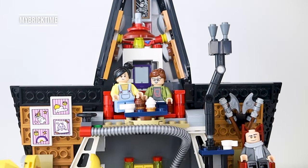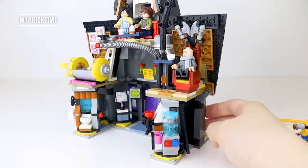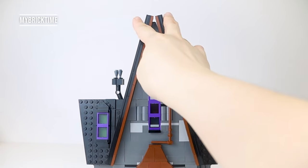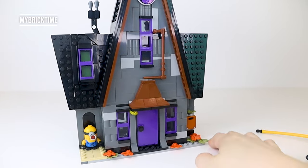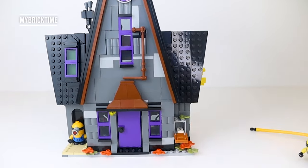Yes, and let's take a look at the front of the house. I don't like the rooftop, which you will see, which is left wide open. Yeah, that's the only thing that I don't like. And the garage too. It's a bit small to fit Gru's bigger vehicle, I would say. Yes, and this is the letterbox over here.